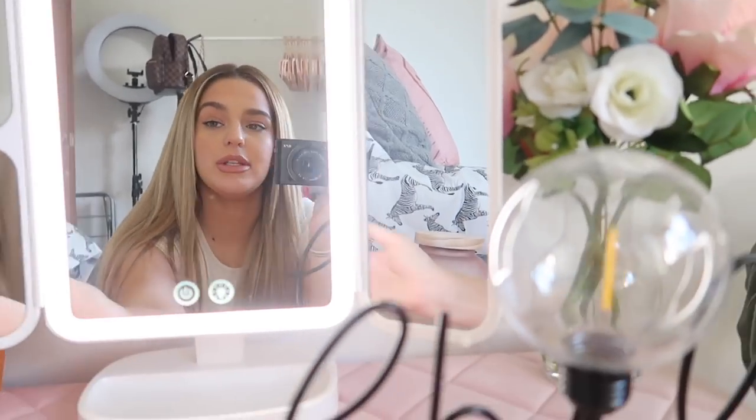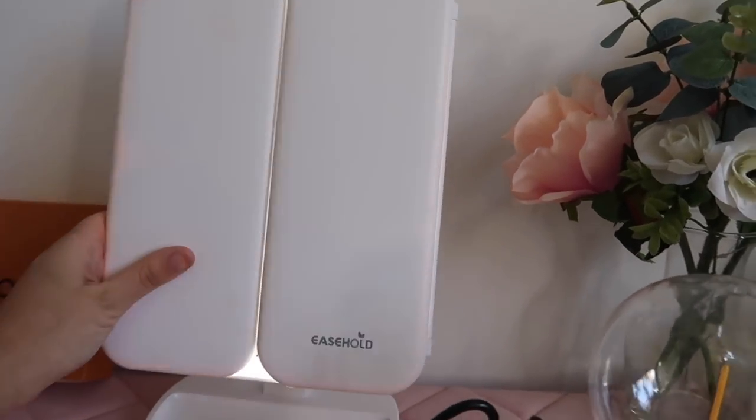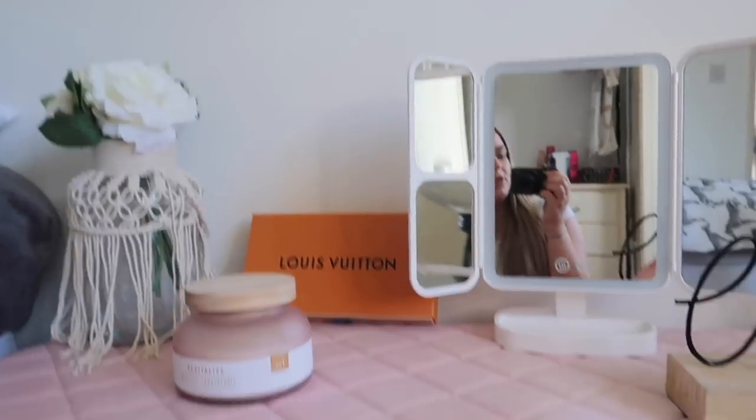If you're also a makeup artist, I think this would be great to take with you because obviously it folds up as well. And also you can move it all different angles, which is great. So yeah, I'm obsessed with this currently. So let's turn that off. And that's kind of just a quick little rundown of my room.